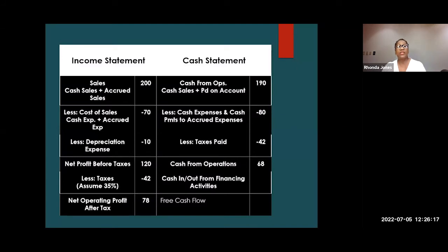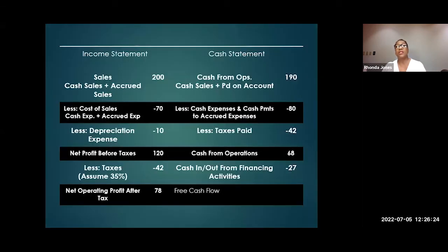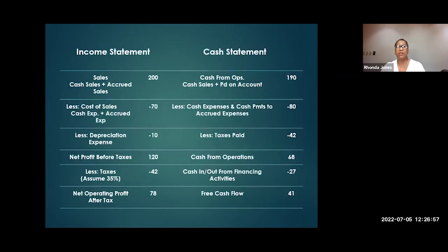So cash in and out from financing activities is $27. So you see how the numbers are adding up. From the beginning, we started out with $190 because we paid $10 on an account. We have our cost of sales. It costs us $70 to make $200. We added that to the $10, which is $80. We included our taxes. We got that from our income statement. And if we calculate those numbers, we come up with cash from operations. And then we include our cash in and out from financing activities. And let's see where we are. So we have a free cash flow of $41. So it's a positive cash flow, which is what we want to happen.